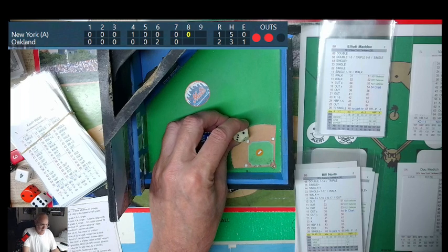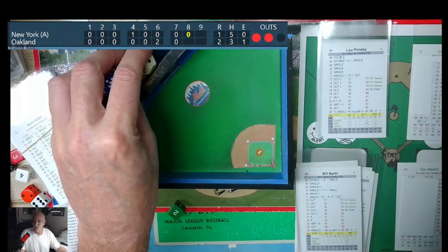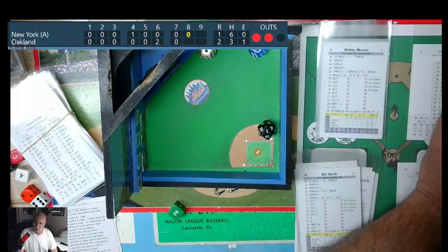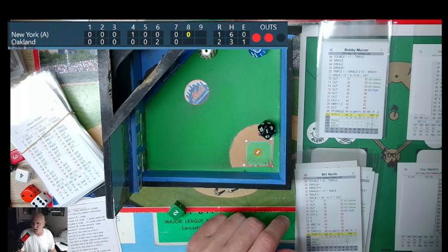Here's Lou Piniella. And 2 out, 1 on. The Yankees trail by 1. Here's the pitch. And that's going to be a snake eyes. And a snake eyes 1-16 base hit single. And a 1 is going to be an infield single. So Maddox is going to, it's knocked down, a little ground ball to second base. Knocked down by Green. Rolls away from him. But Maddox stays at second. So we got runners on first and second.